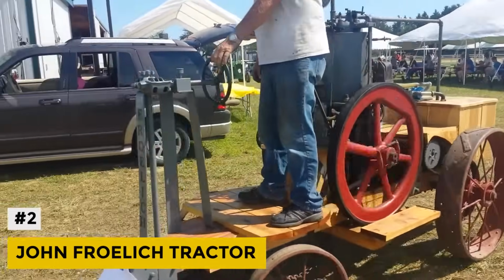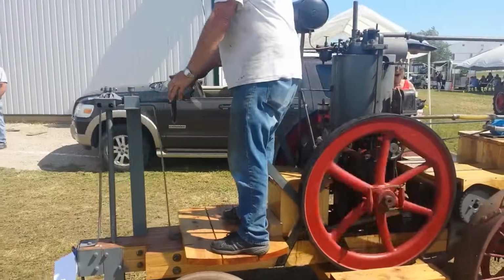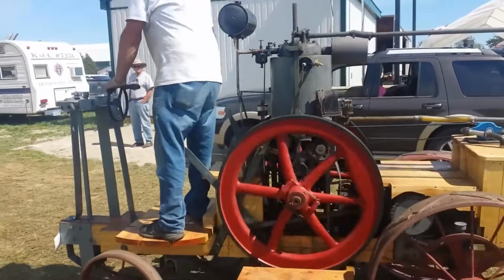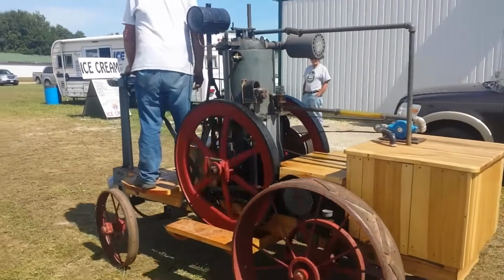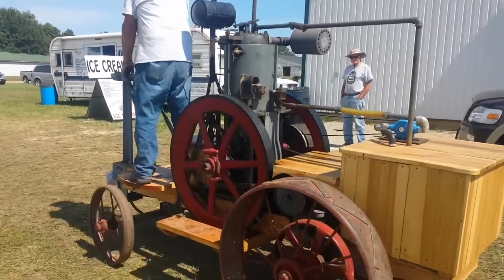Back in 1892 in a village of northeast Iowa, John Froelich changed the face of agriculture forever. He introduced the first ever successful gasoline-powered engine, capable of moving forward and backward. Today you'd call it a tractor.